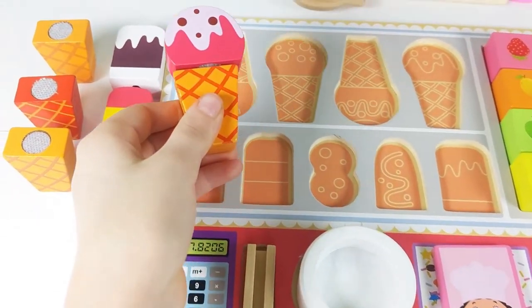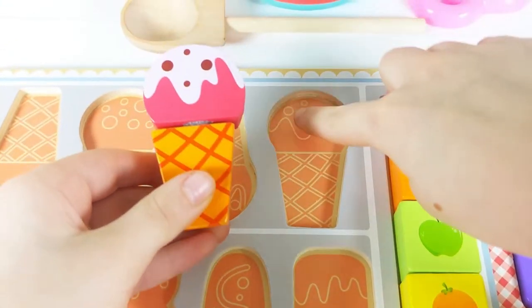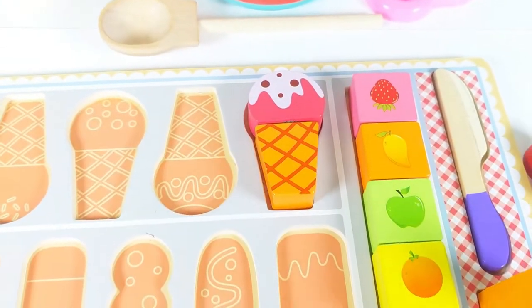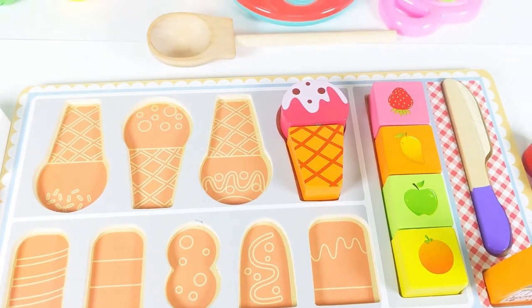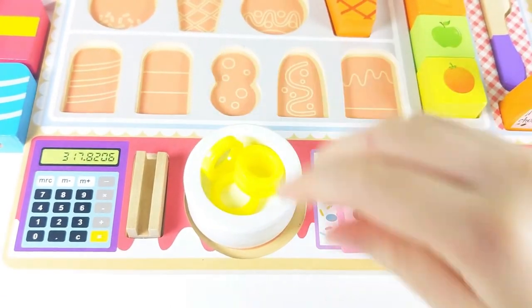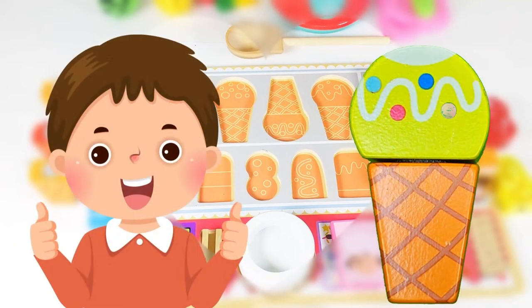Can you help me put it back into the puzzle where it belongs? It has frosting on top and four dots. I think it matches. Let's see if it fits. Let's count the coins together. 1, 2, 3, and 4. Great job! Customer number 2.